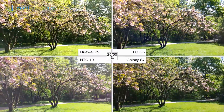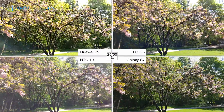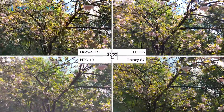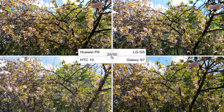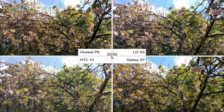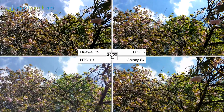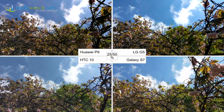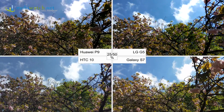In this second scene, all 4 candidates have been hand carried on one single mount side by side. Except the P9, all recorded in 4K, so the material of G5, S7 and HTC 10 has been reduced to 25%, the P9 to 50%. So you see the best every device can achieve.